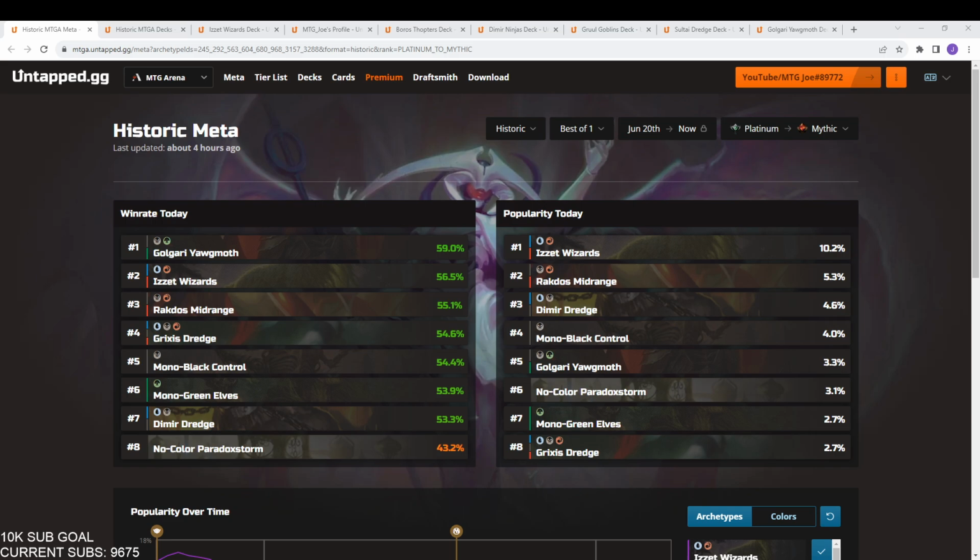We're going to start off as always with the historic meta breakdown, looking at popularity of decks, and then we'll look at win rates. Popularity doesn't necessarily correlate to win rate. Decks can be budget constrained, so people might want to play stuff even though it's not necessarily having the highest win rate.